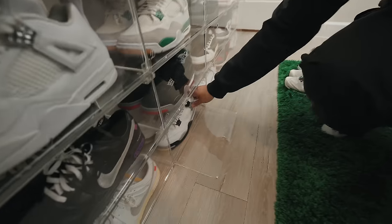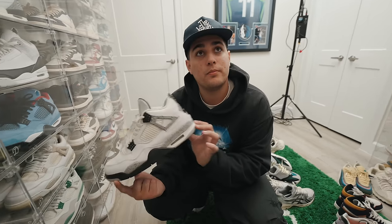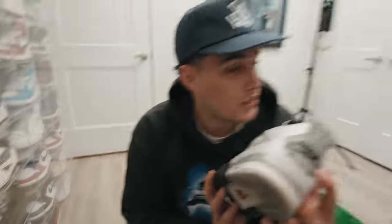I will get these out though, because this is my favorite Jordan 4 of all time. The white cement Air Jordan 4, 2016. The perfect retro. That's the booty we look for right there. Oh yeah, ain't no booty better than that.